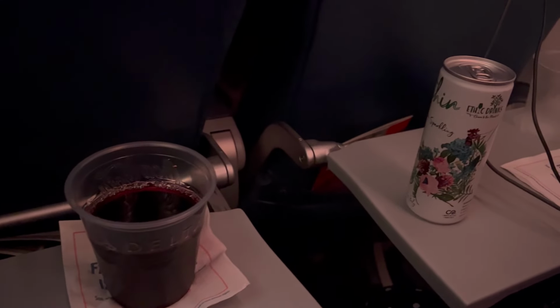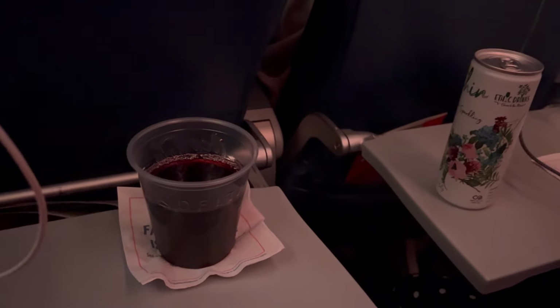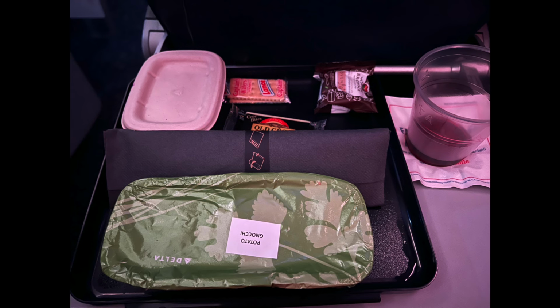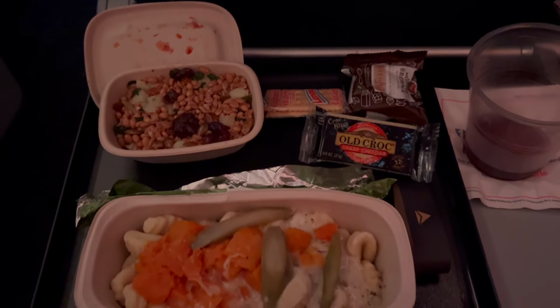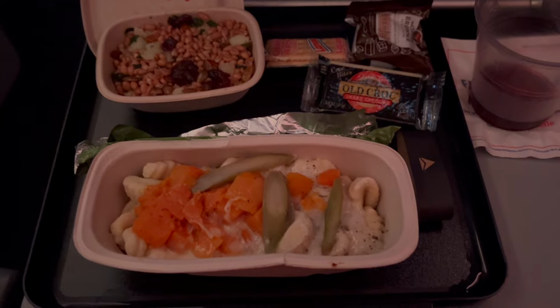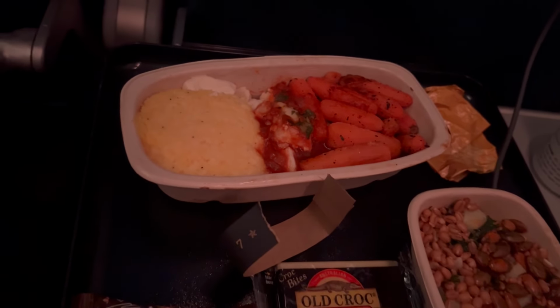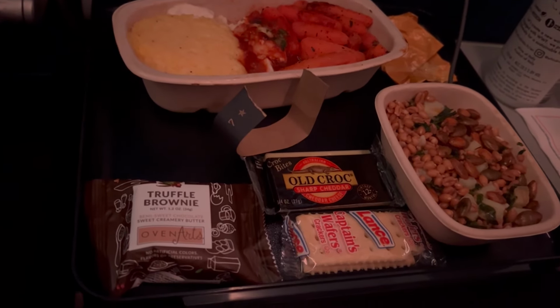Once in the air, it was time to start our beverage service, which was completely free. We started with some red wine as well as some sparkling wine. And then as for our meal, the choice was between chicken or gnocchi. So we got one of each. And honestly, the food here was fairly decent for being kind of a TV dinner. It was very flavorful, came with a side of like a couscous almost, as well as some crackers and cheese and a little fudge brownie, which was fantastic.